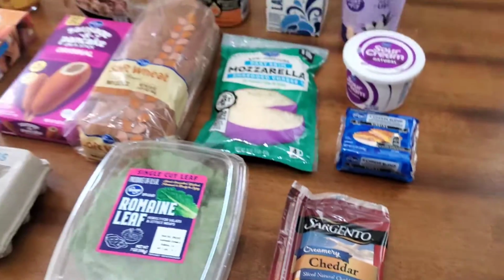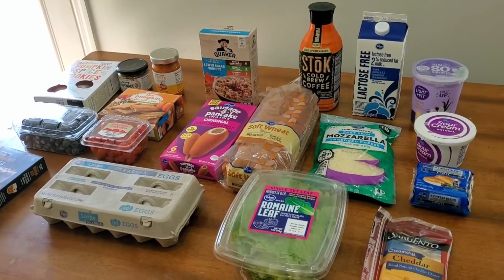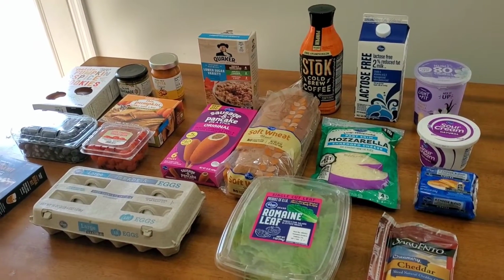But yeah, this was my tiny haul worth $55. Our money's just not stretching as much as it used to. Yeah, I don't even want to say it anymore. But yeah, this is my haul.